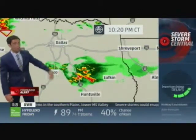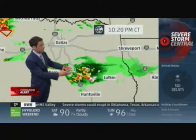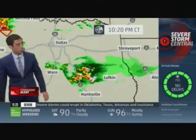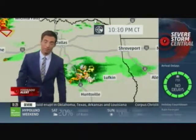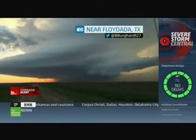Meanwhile, there is a line to the south as well. This is kind of collapsed upon itself at this point. What we're looking at is just some lightning and run-of-the-mill downpours down Interstate 45. Alex? All right, Keith. Meanwhile, we've been watching these storms near around the Floydada area here.